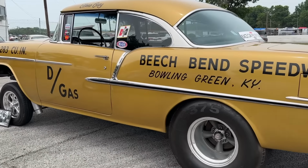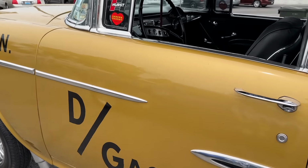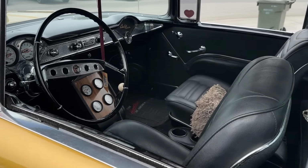This year's Nostalgia Nationals was plagued with bad weather, but I did get to see a little bit of drag racing action on Thursday, so I'm going to show you some of the highlights here.